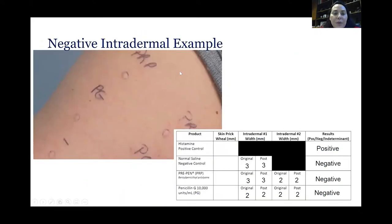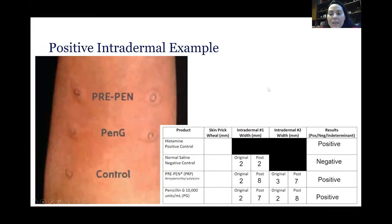So here's an example of a negative intradermal test placement where you can see the tests have been placed. You see the mark outside of the wheal. Again, this is very helpful to determine wheal growth beyond what was originally placed. And we see that we have two negative tests each for pen G and pre-pen. So this patient is considered penicillin negative. They do not have a penicillin allergy.